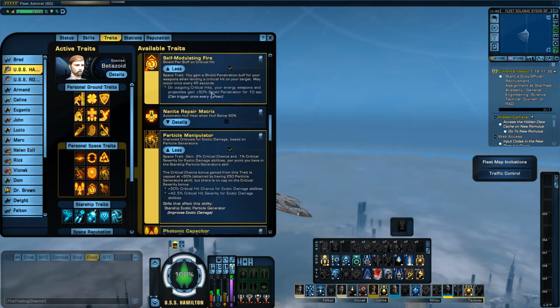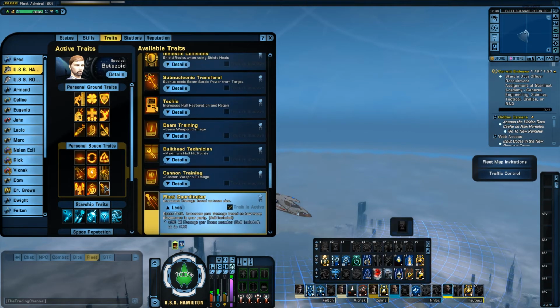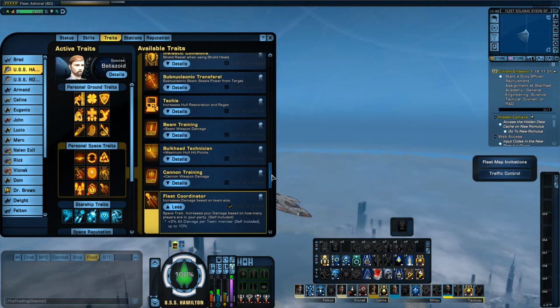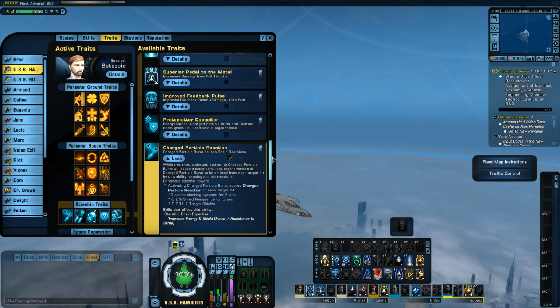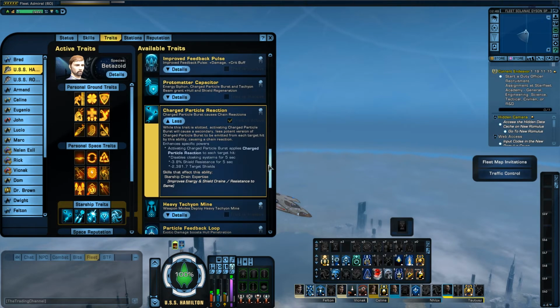Self-Modulating Fire: when we critically hit, our energy weapons and torpedoes gain 50 shield penetration for 10 seconds, just a little bit extra to power up this torpedo here. And then Fleet Coordinator gives us a damage boost when we're flying with the team. That's self-explanatory.